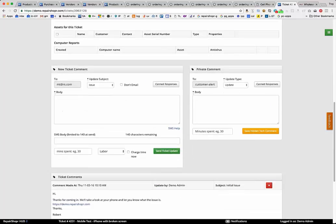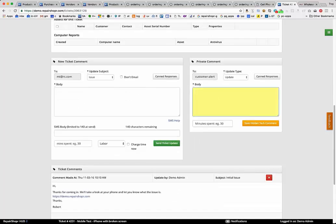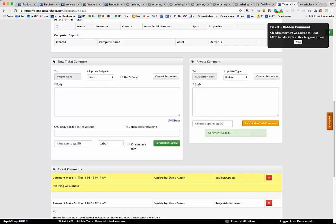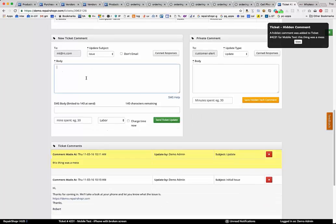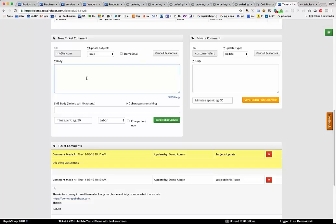So the main thing you do on a ticket is just comment. You can have internal notes, like "this thing was a mess," whatever your internal note might be. Those will show up yellow, and those will never show up to a customer. Ticket comments can be emailed by default. You can put something on here like, "I repaired your phone, it's ready to go."